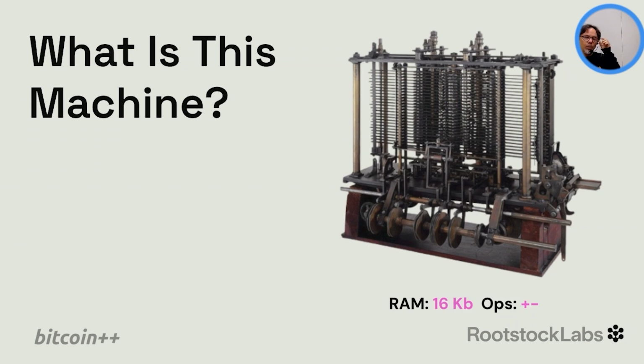To tell you how good Bitcoin is in terms of computing, I bring this slide. Do you know what this is? This is the Charles Babbage mechanical computer, the Analytical Engine. It was never actually built by him, but it was designed in the 1800s, and it had 16 kilobytes of RAM, and it could do addition and subtraction in a single step.